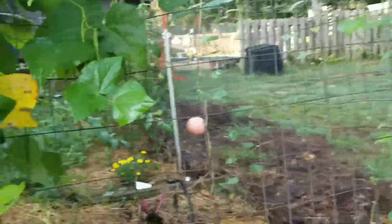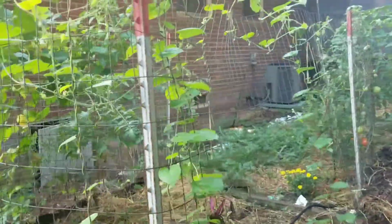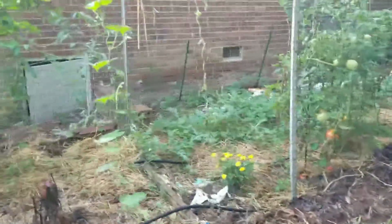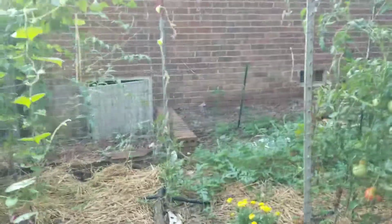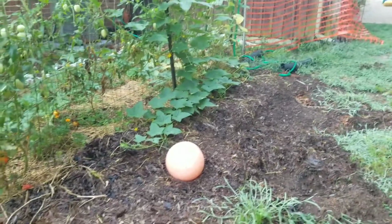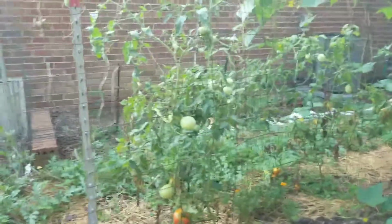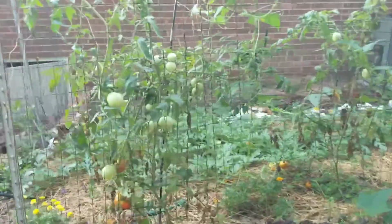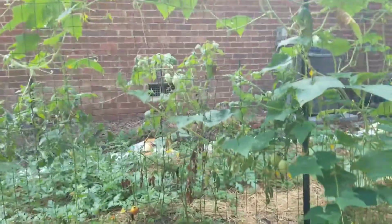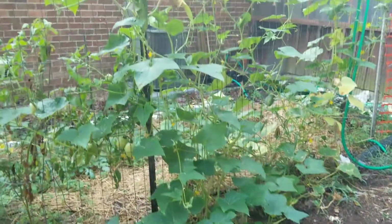I've got some wild morning glory, but I've also got beans growing. A good bit of tomatoes. See, there's the marigolds in with the tomatoes. You know, the dogs like to dig in the leaf compost. Oh well, at least they're not digging up the lawn. And then we have more tomatoes, more cucumbers. The cucumber is going crazy, as you can see.